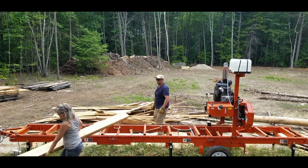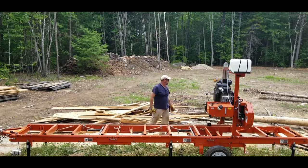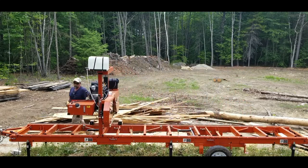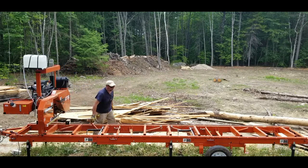Okay, folks, so there's 4 2x6s out of that one. Looks like I got one I can cut into a one. Other than that, that one's done. Two more logs to go. Joey landed that drone perfect, man, right on that log. That was awesome.